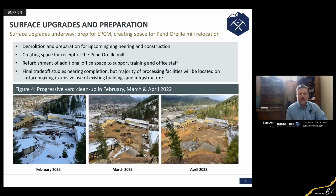And then here at Bunker Hill, around the surface facilities, we've spent the last few months really making sure that we are ready for the initiation of construction here at Bunker Hill. You can see the progression of the cleanup and preparation that has gone on over the last few months here at the site.